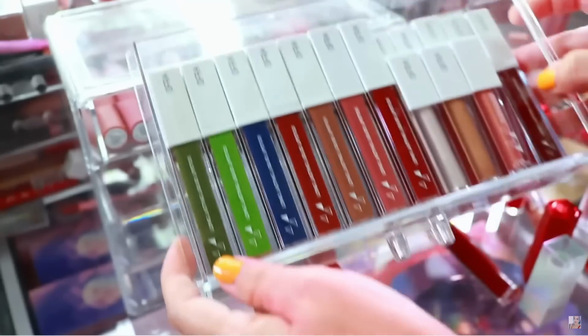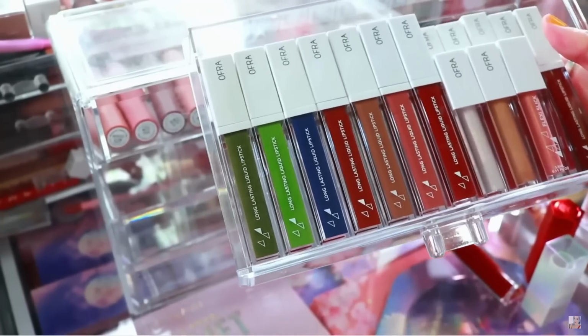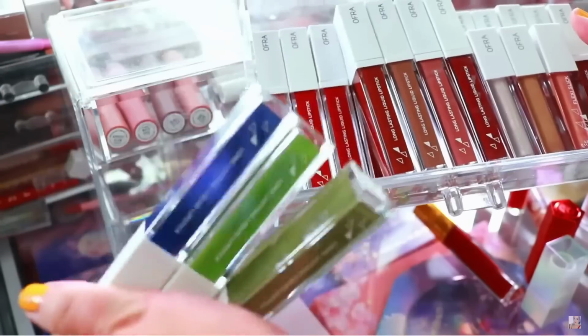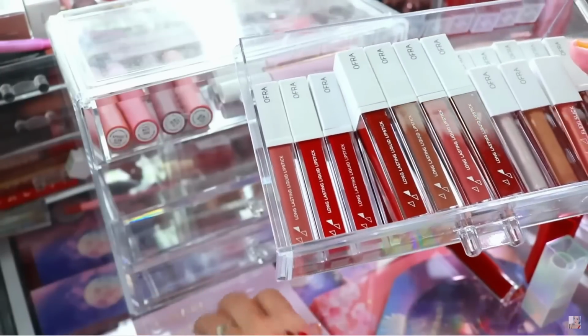All right. But that leaves us with the Ofra Cosmetics drawer. Like I said, I like to hold on to fun colors for Halloween. So we're going to hold on to these three colors because, again, very unique Halloween shades in my opinion.